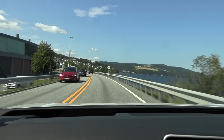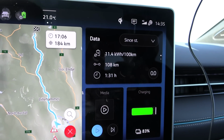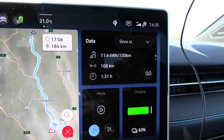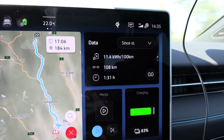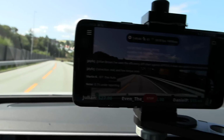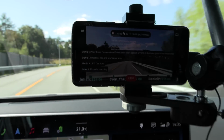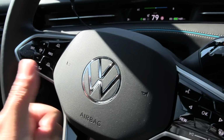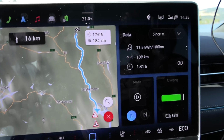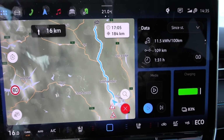We are now at Gjøvik, and the consumption over here is 114 watt-hour per kilometer. Holy macaroni! We have checked now. We have 0.1% underreporting, so the distance error is also spot on. German precision, man! But the car is incredibly efficient. 115 watt-hour per kilometer right now. How is it possible?